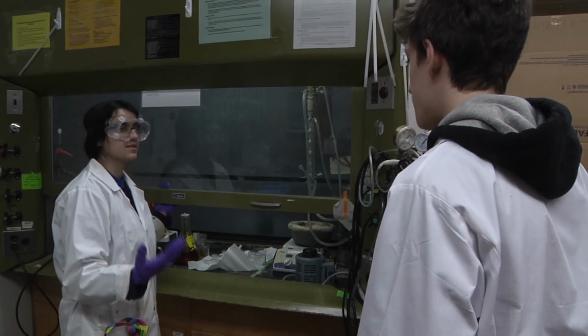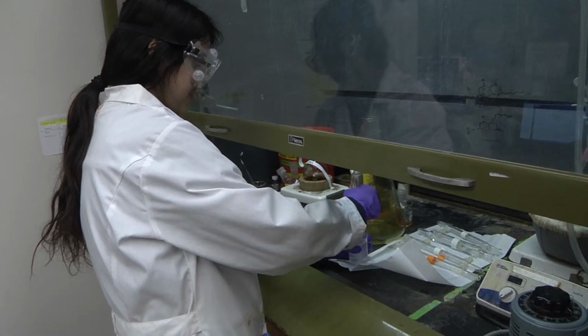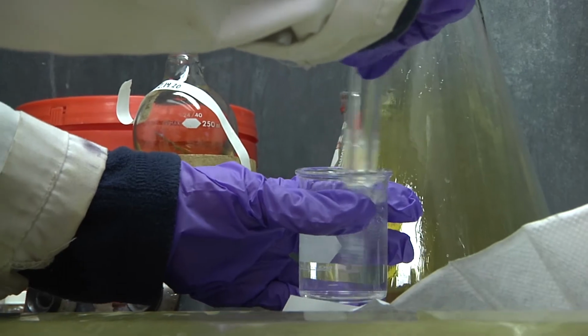My project focuses on nanobar synthesis, and I test how different metal ions affect the size and shape of nanobars. I'm currently an undergraduate at the University of Chicago, studying chemistry and molecular engineering, and I plan on going to grad school to obtain a PhD in chemistry.